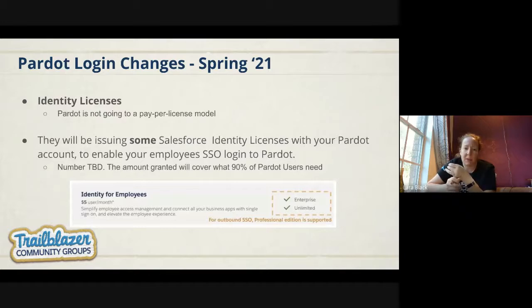Basically, Pardot has never been a pay-per-license model. I was on a small webinar where they said they're not going to a pay-per-license model, and they basically can't. They're priced similarly to other competing products, which are all priced based on the number of database seats, not the number of users you have. So what they're saying is that they're going to issue some Salesforce identity licenses. This is like when you go to LinkedIn or some other apps and it asks, do you want to log in with your Google account or your Twitter account? It's the single sign-on concept using Salesforce. Normally identity is priced at about $5 per user, and it basically lets you log into other Salesforce apps. But Pardot's going to be issuing some.